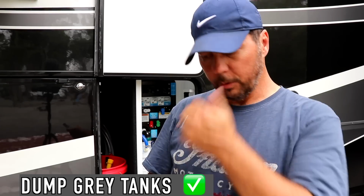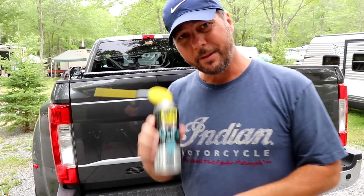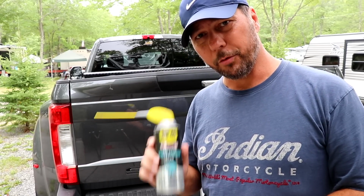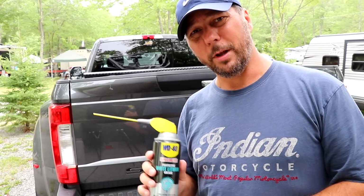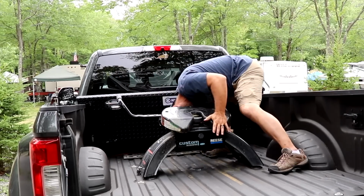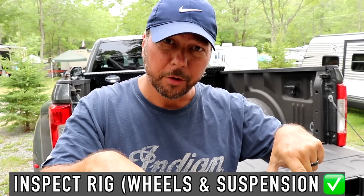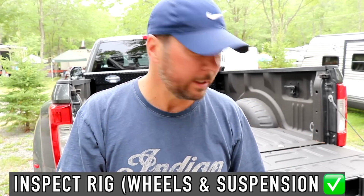I still need to inspect the rig, so let me go ahead and get down and do that. I like to use this white lithium grease on the hitch and bolts and connectors. It makes it so it doesn't squeak like hell when I'm pulling into a park. So the 2 main pins that hold the hitch on are good. The 4 bolts that go in are good. I have those locked into place, and I got everything lubed up and pretty good to go.